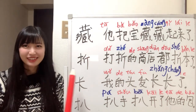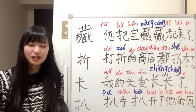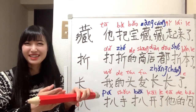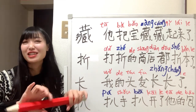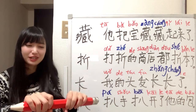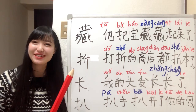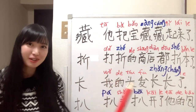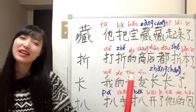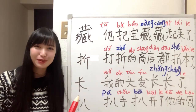Okay. And also 折 means break. 折断, like I'm going to break this pencil. I cannot do it. But we can also say 折 this, like do this is 折 to break. Okay. So this verb, it has two pronunciations. One is 折, another one is 舍. 打折, 舍本. Both of them, they are the verbs. Okay. Next one, have you ever seen this character before?